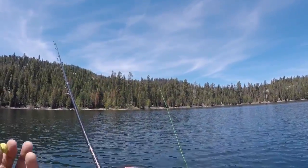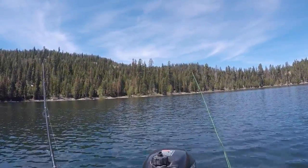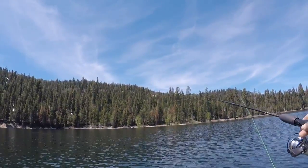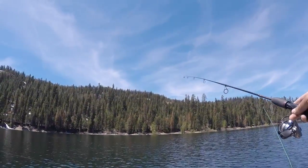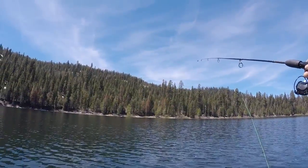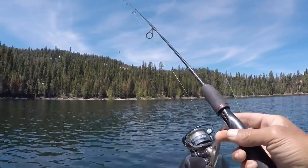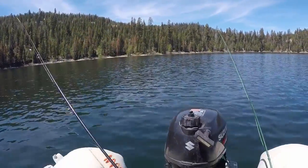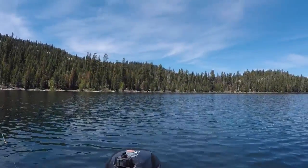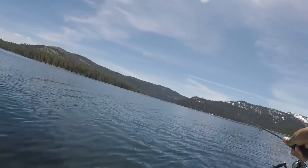And the wind was blowing and then all of a sudden just nothing. So I'm gonna be going with a small slip sinker, about a 6-foot leader, and just a small ball of power bait. I'm gonna be pulling behind once I can get some kind of wind. And then I got a woolly bugger on, but I don't have any wind. So I'm just gonna throw out and row until the wind starts.